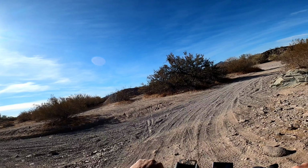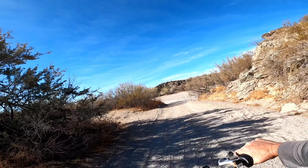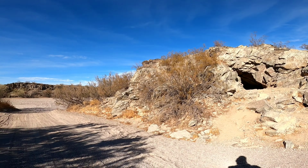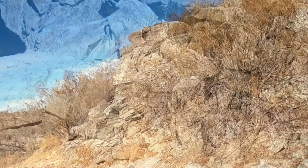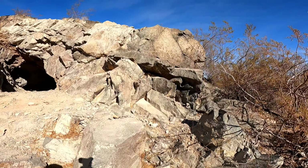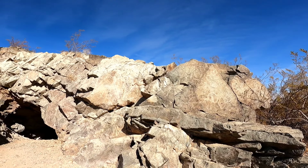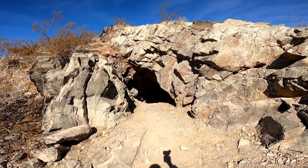Down in the wash here. Cave there. And you see the cave. Oh, there's the petroglyphs. All right, let me see if I can get some better shots of them. We'll get a little closer here. And you see the petroglyphs on this rock, I hope. They're kind of faint. Then we got a cave here.